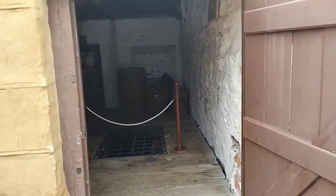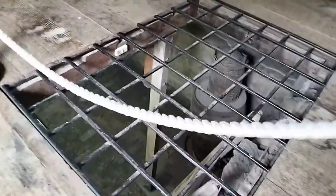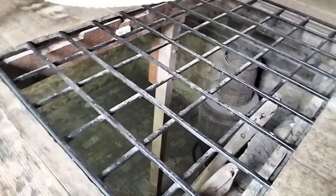Fireplace, oven, down a couple of stairs into another room that appeared to be the laundry. Old copper, sinks, and a bit of equipment. Next door to it was another room, attached to the building. Must have been storage for food, and down below a cellar. Quite a sizable size.